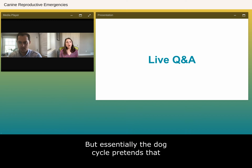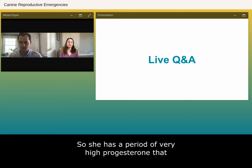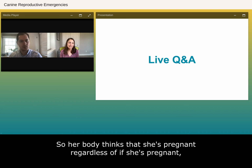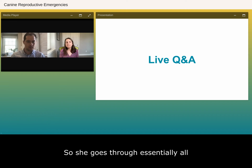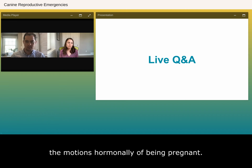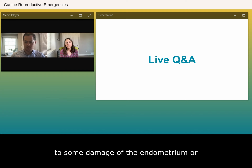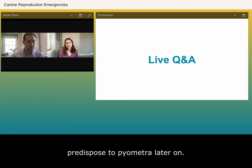But essentially, the dog cycle pretends that the dog is pregnant whether or not she's bred. So she has a period of very high progesterone that lasts for essentially the entire gestation length. So her body thinks that she's pregnant, regardless of if she's bred and just didn't get pregnant, or if she was never bred. So she goes through essentially all the motions hormonally of being pregnant, and that high progesterone can actually lead to some damage of the endometrium or the inner lining of the uterus, which could potentially predispose to pyometra later on.